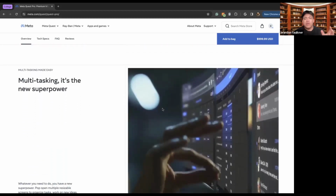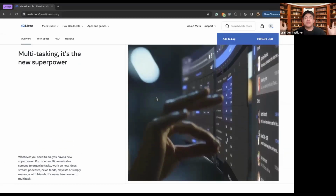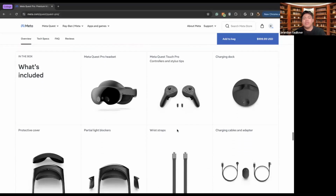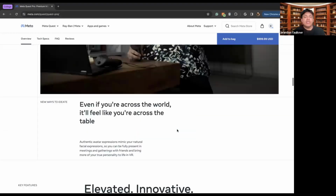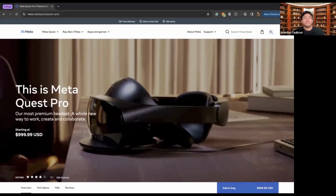Here we can see the multitasking is the new superpower. So you can have multiple screens open at once in order to make sure that you are getting everything done in a timely manner. And also the controls look a little bit different for the Meta Quest Pro, but it really depends on what your budget is and what you're willing to do with this device. The Meta Quest Pro is built for those type of people who want to work and collaborate in the virtual space. And then the Meta Quest 2 and the Meta Quest 3 are just kind of built for gaming, for watching movies, and other things like that.